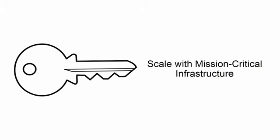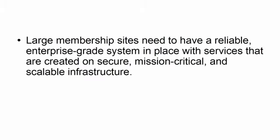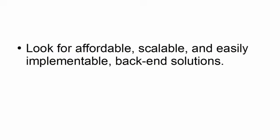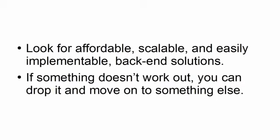Scale with mission-critical infrastructure. Large membership sites need to have a reliable, enterprise-grade system in place with services that are created on secure, mission-critical, and scalable infrastructure. You should build your network with 24/7, 365-day operations and assured business continuity. Look for affordable, scalable, and easily implementable back-end solutions. If something doesn't work out, you can drop it and move on to something else.